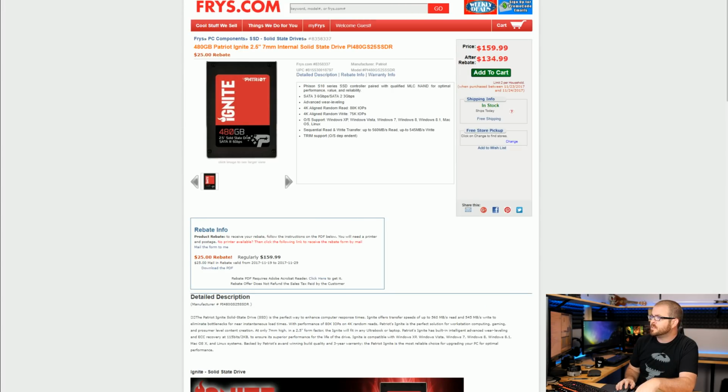And the MX300 is a solid SSD. Here's a really good price for a 480 gig SSD, but you do got to jump through at least one hoop, and bear in mind that this is a mail-in rebate deal. So this is a 480 gig Patriot Ignite, a solid 480 gig SSD, just a SATA one. Price is $160. There's a rebate, so that brings it down to $135.